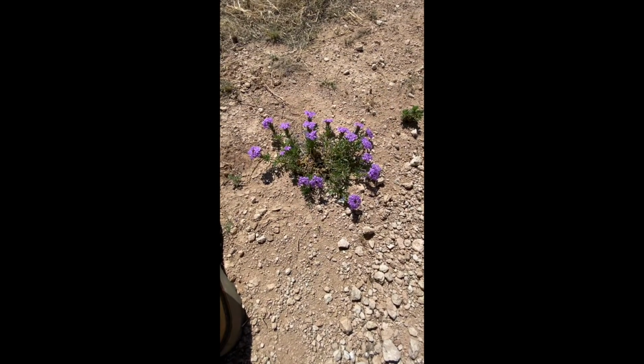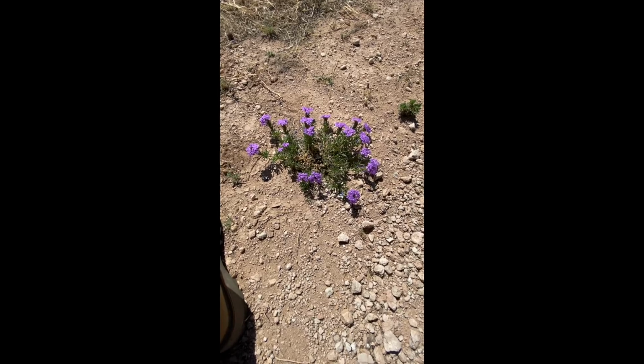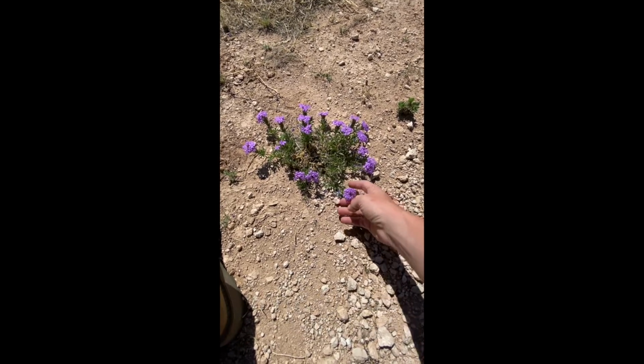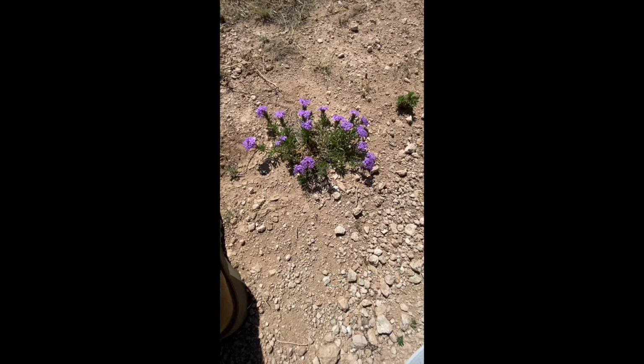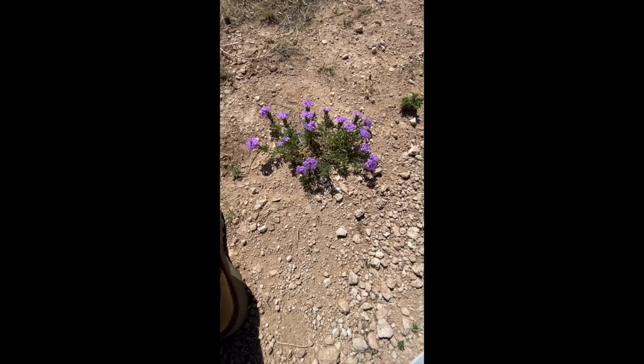All right, everyone, got our first plant. It's a little windy, so I apologize. And so what we're looking at is Glandularia bipinnatifida, or prairie verbena. It's in the Verbenaceae family. This plant can be a foot to 2 feet tall, herb or subshrub growth form. This one's a little water deficient, so it's not as healthy.